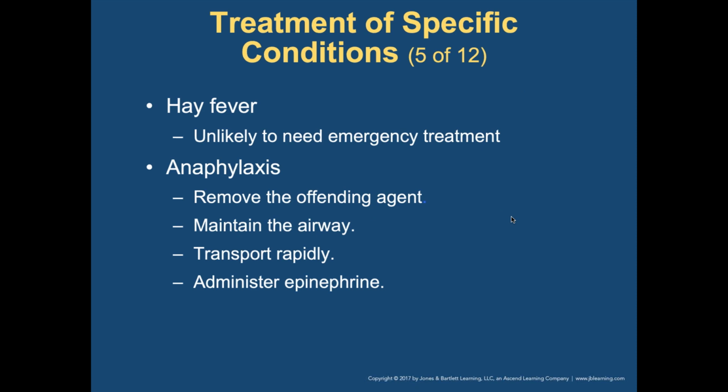We talked about hay fever. A lot of the time, you're not going to need ALS care or BLS care. They may just be using you as basically an Uber or a taxi because they don't have the means to get there, or they may just be a single person. They can't drive themselves because they're scared. So they may just be using you for that.